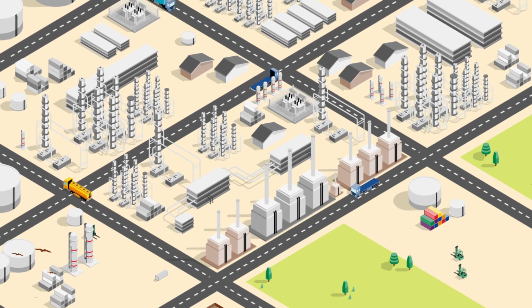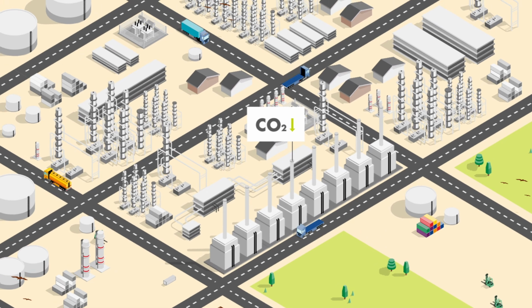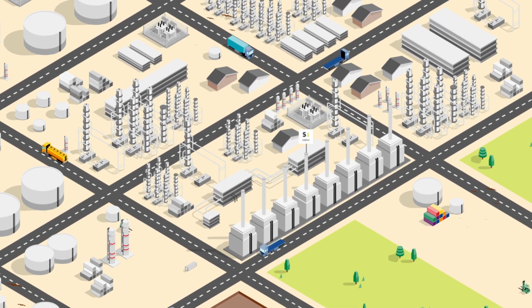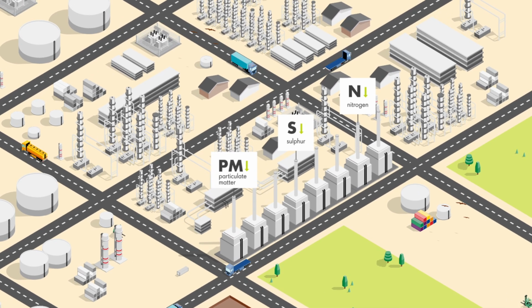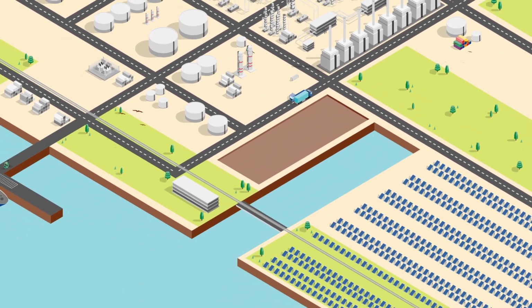The plant will be able to continue to run during this upgrade, which will not only lower its carbon footprint, it will also bring down the emissions of sulfur, nitrogen, and particulate matter. Shell Moerdijk is investing in a sustainable future.